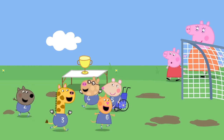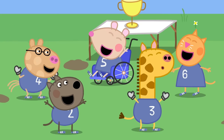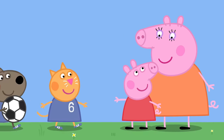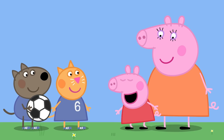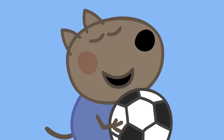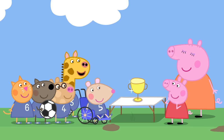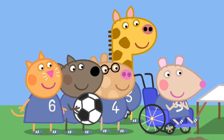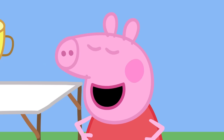Pedro Pony, Candy Cat, Mandy Mouse, Gerald Giraffe and Danny Dog are playing football. Look, Mummy, my friends are playing football. Hello, Peppa. Do you want to play with us? Yes, please. Whoever scores the best goal wins the trophy. Ooh. Peppa loves shiny trophies. Do you want to join our team, Peppa? No, thank you. I will play on my own.